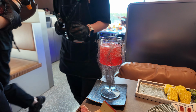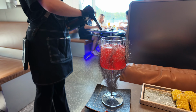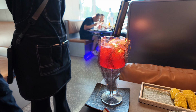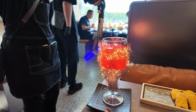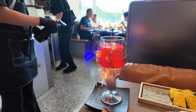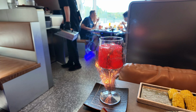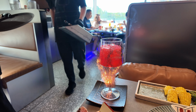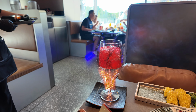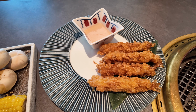And this is the special drink I ordered. Yeah, so I'll see what it's like. Yep, okay. Looks good, right, Marshall? Never seen anything like this. Not for the Cosmo or anything, but it's kind of cool. Slowly burning down.